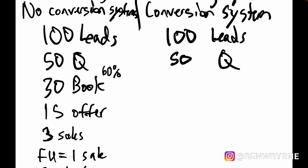What would that be? 50 times 0.8. All right, that's 40 booked calls. And then here from the people that book, it's a 50%. Why would that be a 50%? It should be at least 70 to 80%, right?